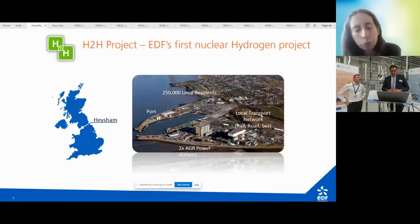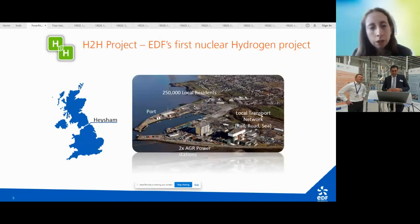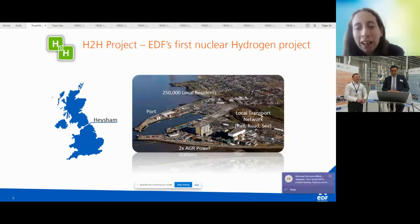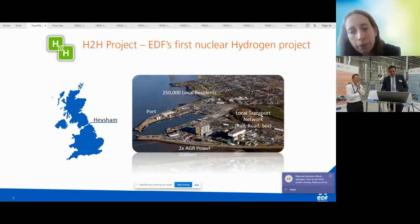2018, which was when we first got funding for the hydrogen project, under the government's first hydrogen supply project competition. So Heysham, we've got two nuclear power stations at Heysham, Heysham 1 and Heysham 2, imaginatively called, and they're AGR stations. As I said earlier, they will both be closed at the end of the decade, but at least one of them should be towards the end of the decade. It's in quite an industrial area in the northwest.